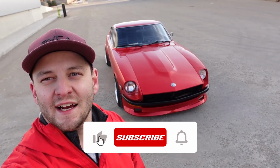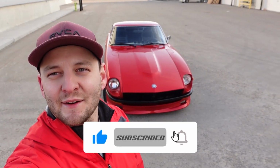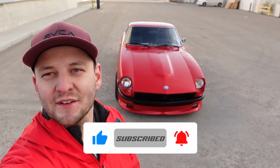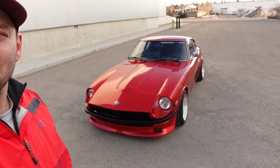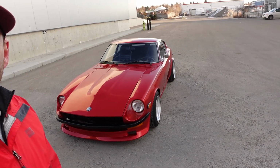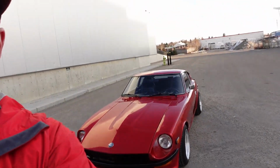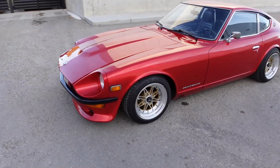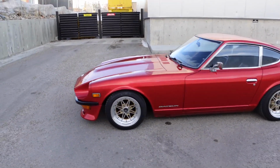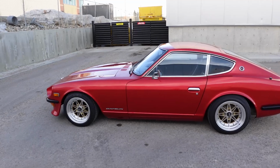What's up guys, Dougie B here with Kyushalimit, and we're just out getting some pictures of the 240. It's nice lighting right now. What do you think of that thing? I think it looks pretty gorgeous. Let's flip it around and give you guys a bit of a view. That 3M Dragonfire red wrap looks so good.